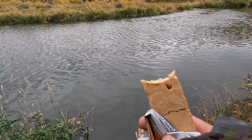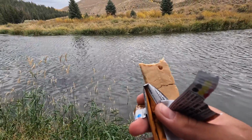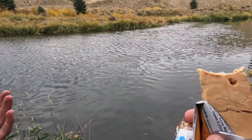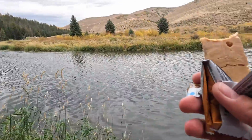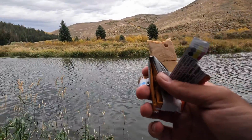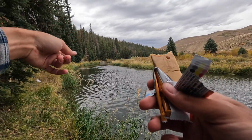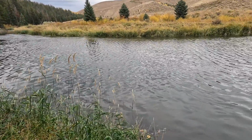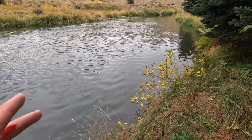Oh my. The crazy thing is, sorry if you can hear my chewing, there's a bigger tiger muskie right here, and there's even a bigger tiger muskie 30 yards upstream. And all three of them showed at least some interest.